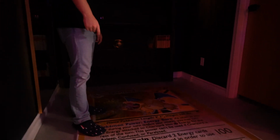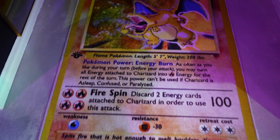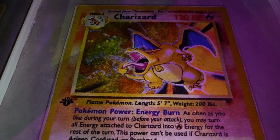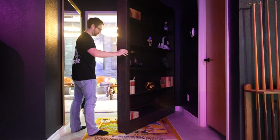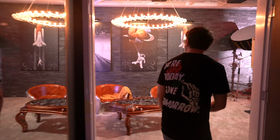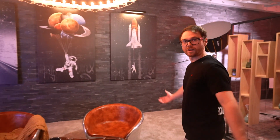Oh, by the way, check this out. Look at the rug. The Charizard. Yes. Big beefy dogs.